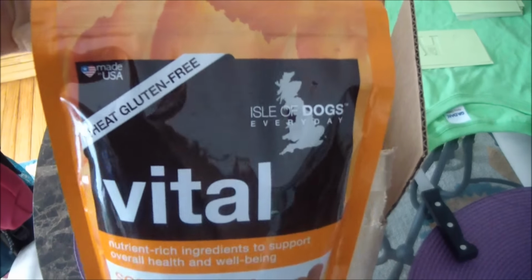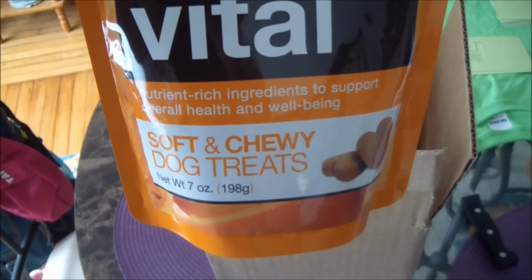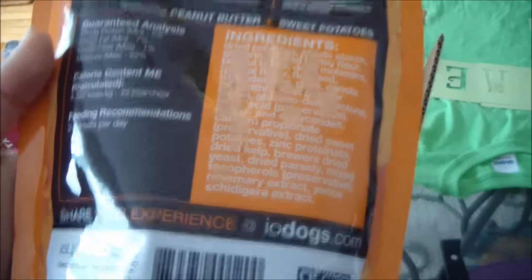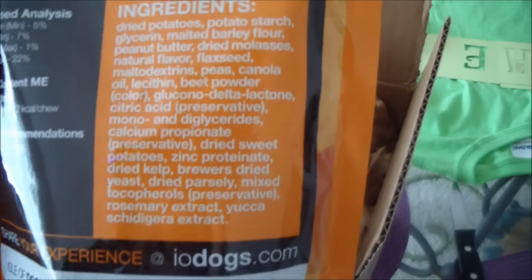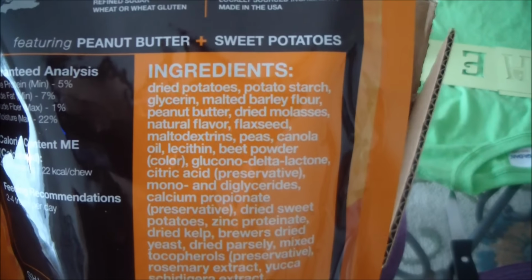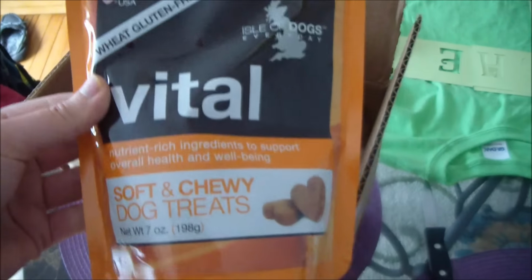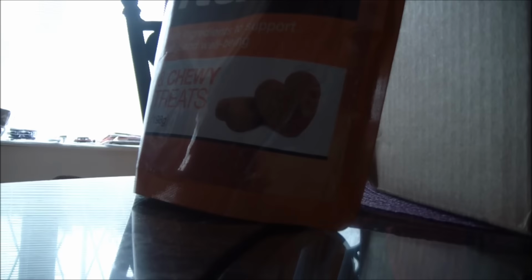Fufi likes some snacks from the brand Isle of Dogs. And this is a new one she's trying. A lot of their stuff is vegan. Not everything, but they have a very nice selection. And these are some soft ones that she's trying for the first time. Right, Fufi?